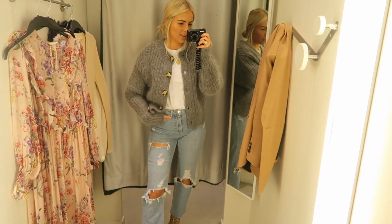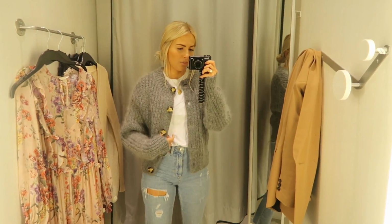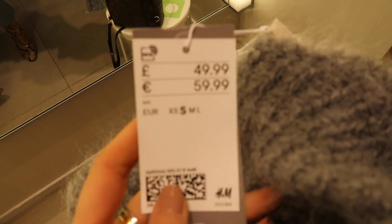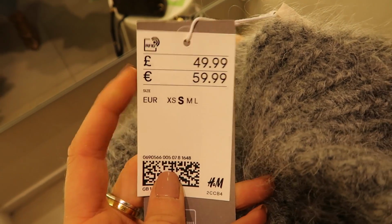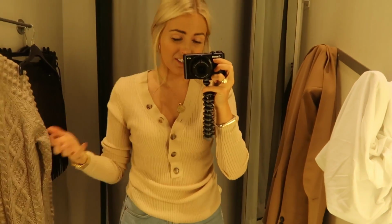I just think it's really nice and slouchy, especially with just a white t-shirt and jeans, or even if you wore black top and black jeans, it'd be nice. I was just trying that one on in the small, and it's $49.99, so it is quite expensive, but it's pretty thick.